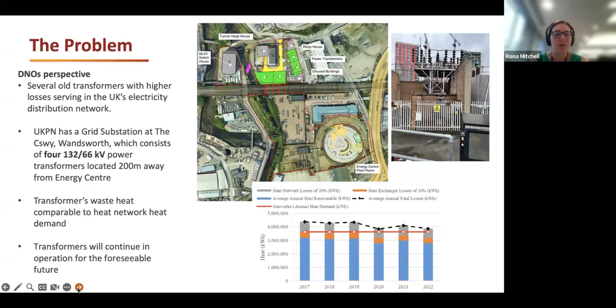So like most industrial equipment, electrical transformers lose some energy via heat. The lifespan of transformers spans many decades, and of course the older models produce more waste heat. Looking into making that heat useful is something that has been done in networks before, but there are two main issues with it. One is that normally where electrical power transformers are is not close anywhere near where heat might be required. And second of all is it produces low-grade waste heat.